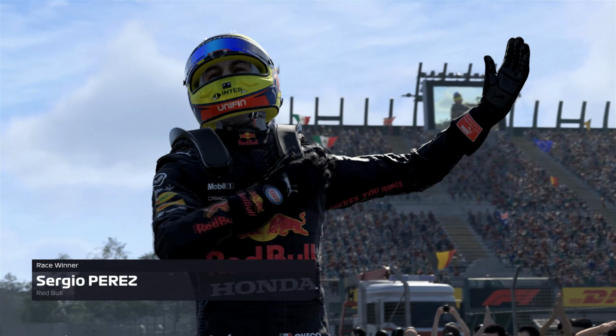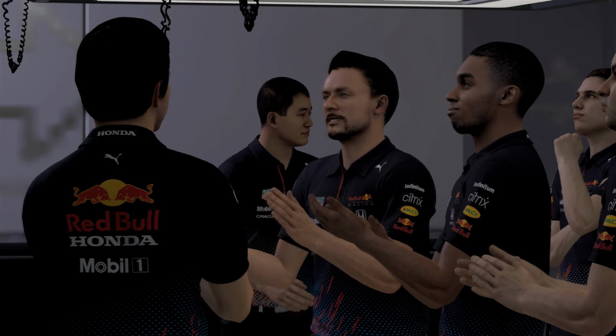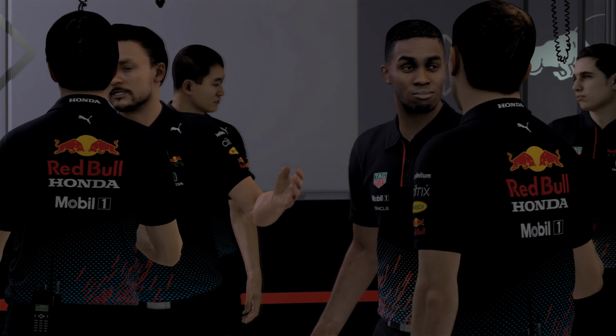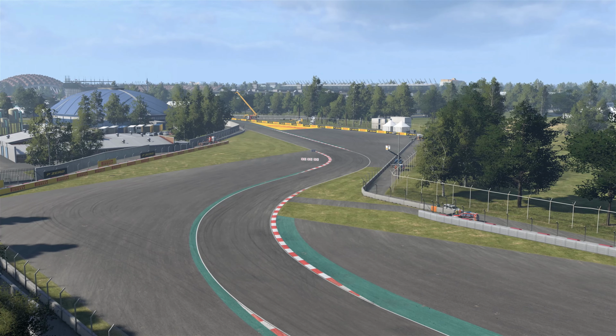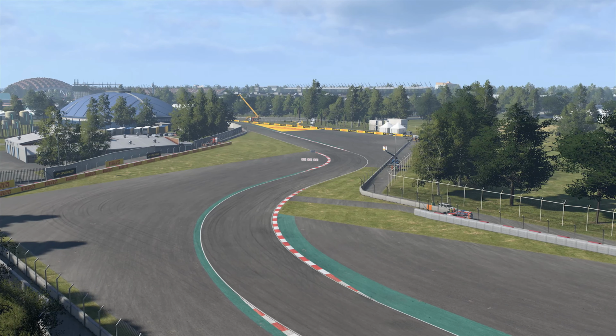Well, time management probably played quite a large role in the outcome of this one. As ever, it's not just about speed, it's all about maintaining that speed consistently over a stint, over a race distance. So being able to keep up the lap times while still being smooth on the controls and gentle on the tyres, that's really where the race was won today.